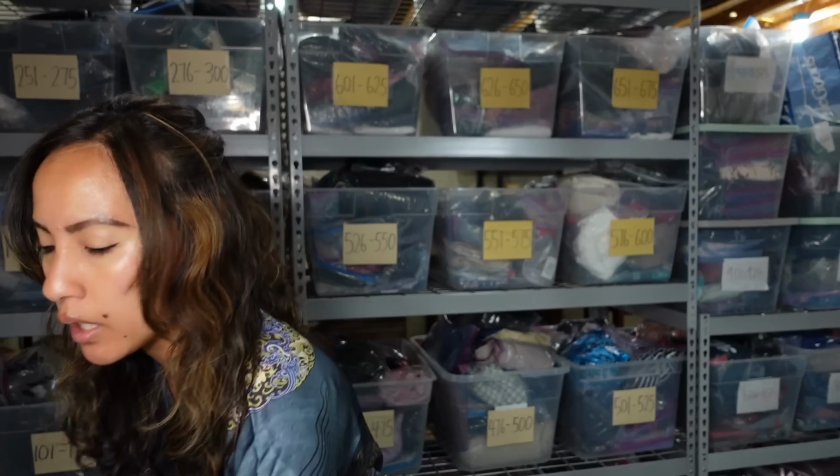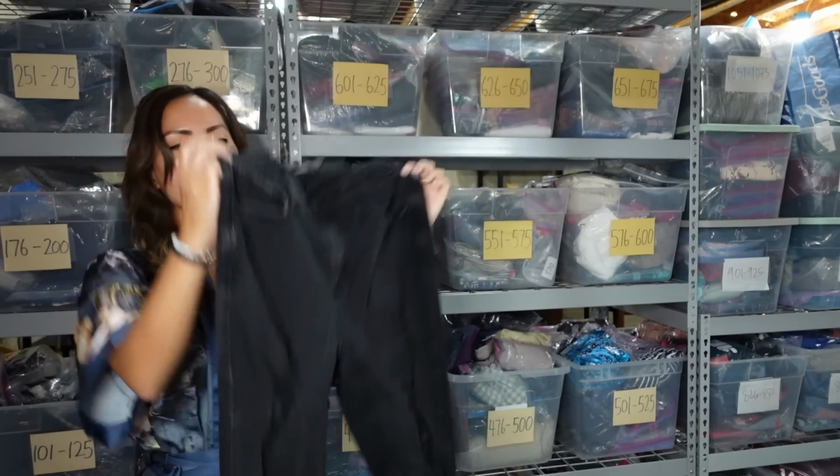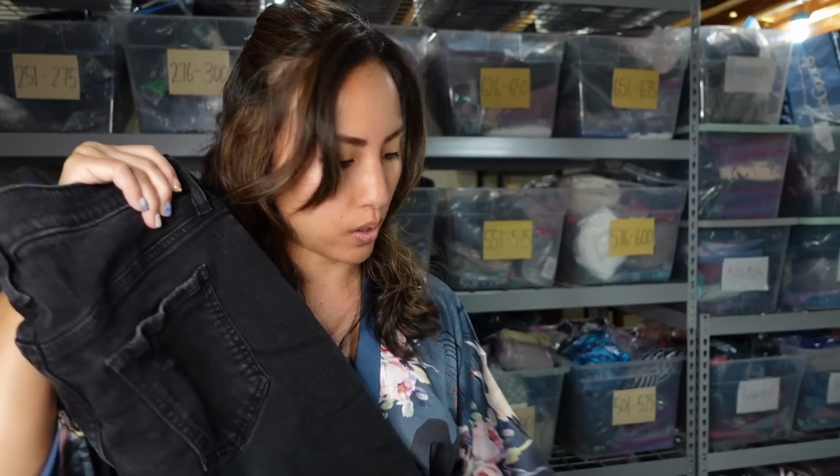This is a pair of Torrid jeans, I believe. They're black, they're skinny jeans. They're pretty heavily distressed. These sold on Poshmark, and my profit on these, without considering the cost of goods, because I don't have that information right in front of me, is $15.20, which probably means I made, I don't know, $11 to $12 on these.